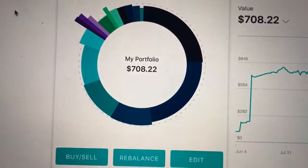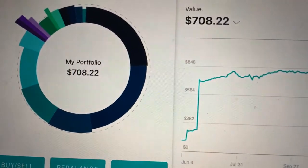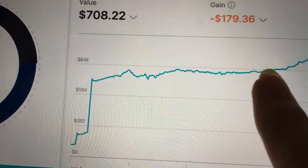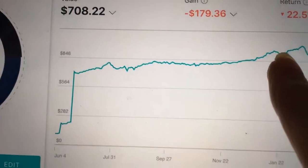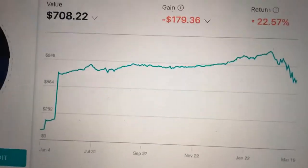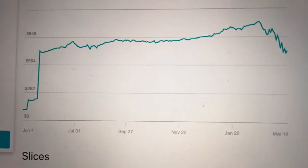So here's my M1 Finance account. As you can see, look, it's $708. Look, it's going up. It says 846. Look, up, up, up. Oh my gosh, where was it? Look at that. You know why that is, right? Due to this whole crazy thing that's going on.